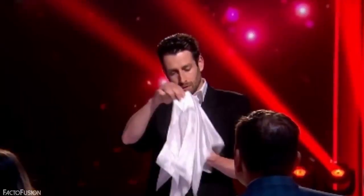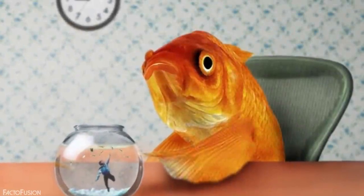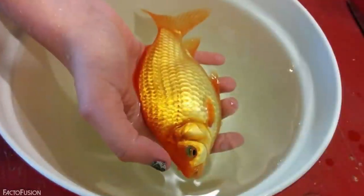Now you also must have a question as to how come the goldfish was alive in the handkerchief without water. So here's an interesting fact for you. Goldfish can actually breathe directly from air outside of water as long as the gills of the goldfish remain moist.